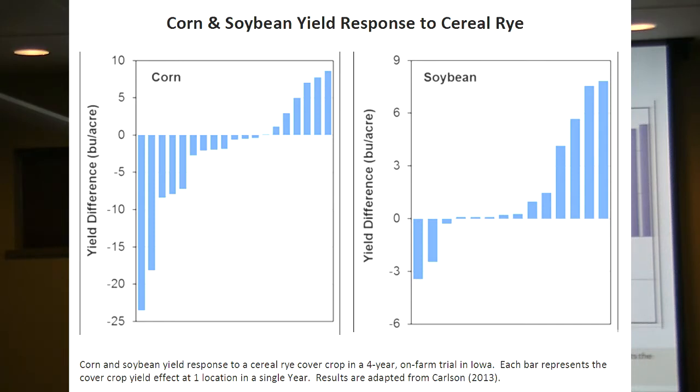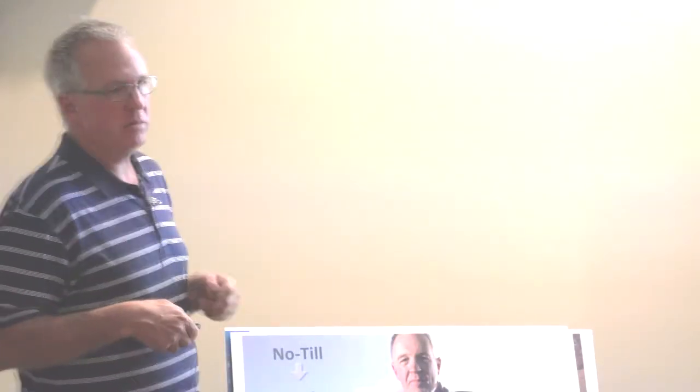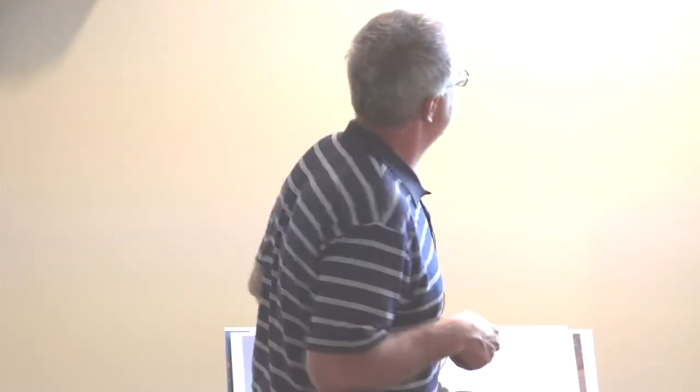And sure enough, if you look at the data, this was put together off the Pioneer, DuPont Pioneer website, and it's comparing corn and soybean yield response following cereal rye over a four-year period by field. This was put together by Sarah Carlson with PFI, Practical Farmers of Iowa. Very good data. I think Rob Stout actually is a bar in here. Rob's also a farmer of Westchester.